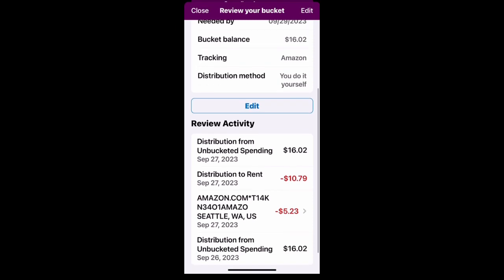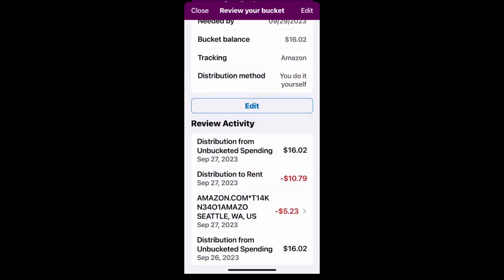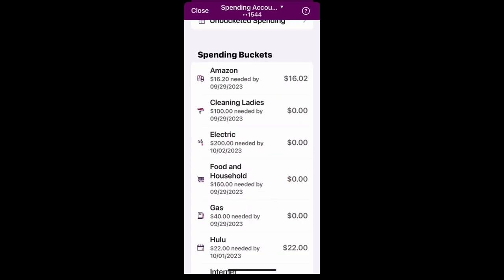But with that being said, I did spend $5.23 at Amazon. I have the 5-gallon water jugs that I purchased from Walmart, and my parents, I just love them so much. They're going to let me bring those 5-gallon buckets over to their house to fill up with just Little Rock City tap water. So what I purchased from Amazon are these little caps for the water jug so that it doesn't slosh all over my car and I can fill it all the way up. So I spent $5.23. And then I also have the Amazon Prime, it's kind of in a pending status right now, but it is $16.02. So I went ahead and distributed some money into this bucket so that I would have enough to cover it. So that's Amazon.